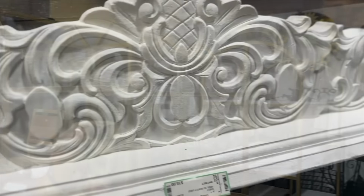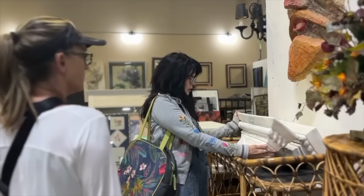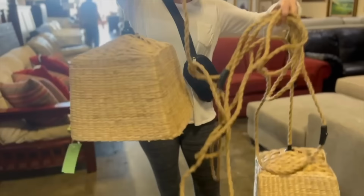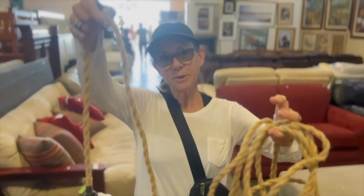I was really hoping we'd find an old vintage chandelier, but my sister found these beachy basket lamps. Well, we had to go with that because that's what she likes. So this is what we chose. It's all made out of rope. I'm gonna make sure it works. Debbie thinks hanging shells from it will be cool.